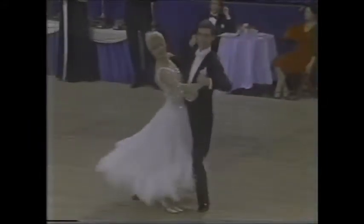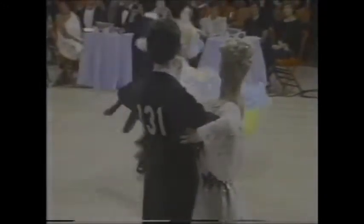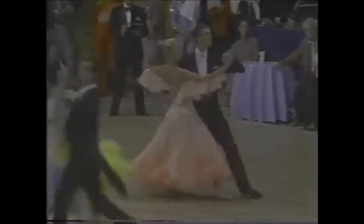Oh, there we see the Laxholms from Denmark. And here are Stephen Hilliar and Lindsay Tate from Great Britain. This is the German couple, Werner and Ingrid Fuehrer, who have always ranked in the top 6 for the last few years.